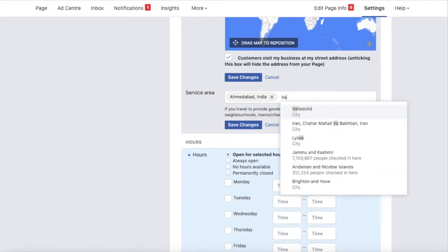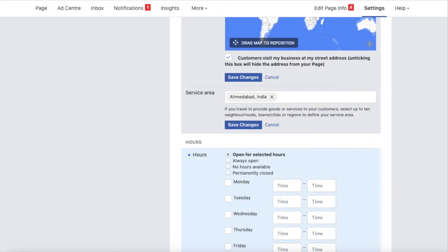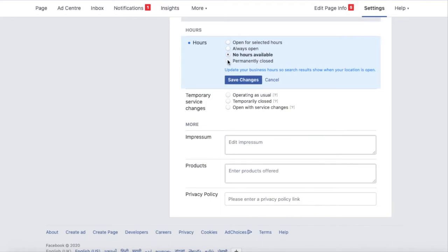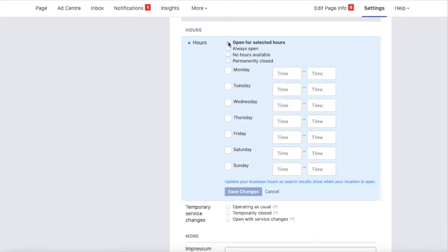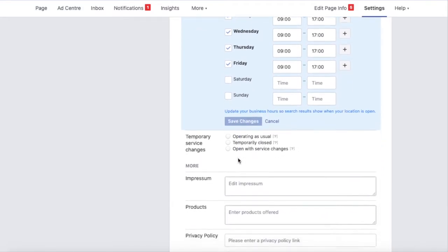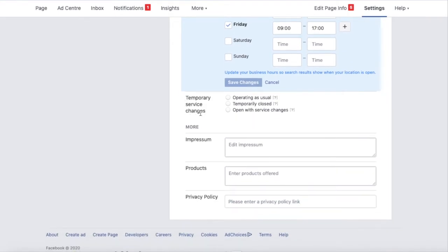Now coming to opening hours, it can be always open, no hours available, or permanently closed. For open hours, it can be Monday to Friday. You can check that option, provide the customized timings and then save changes. And then temporary service changes: it's operating as usual, temporarily closed, or open with service changes. It can be delivery, pickup, other changes. This is just additional stuff. For most businesses, this is not something really important.